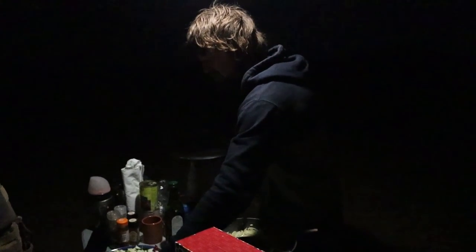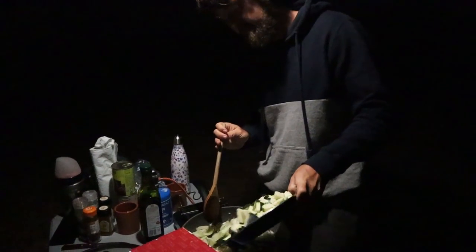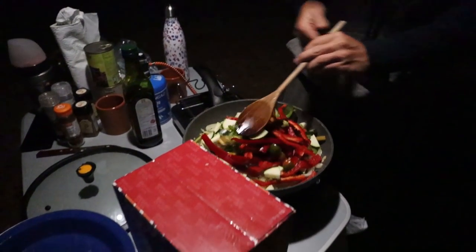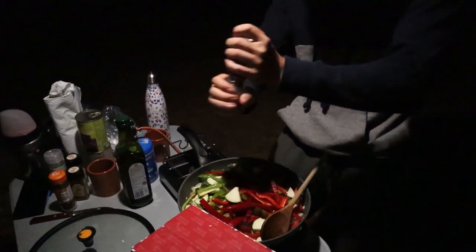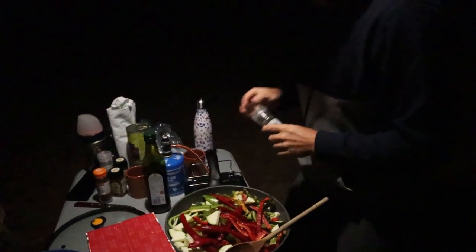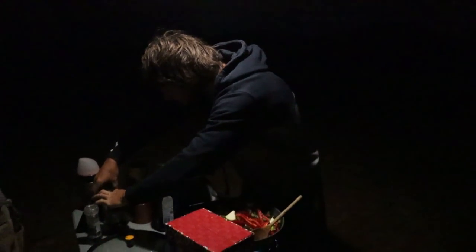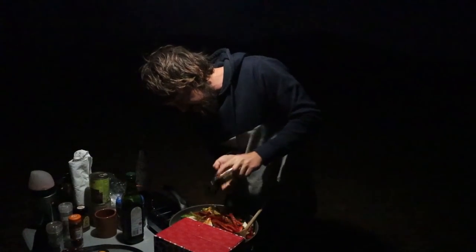Is it ready yet then? Yeah, right. I think we can get these in now though. Get that in there. And let's add some spice. Start with some pepper. Yeah, it's working. Some of that. Some sea salt. Get in there. We'll have some paprika. I like to put a lot of paprika in, because that really sets off the flavour.